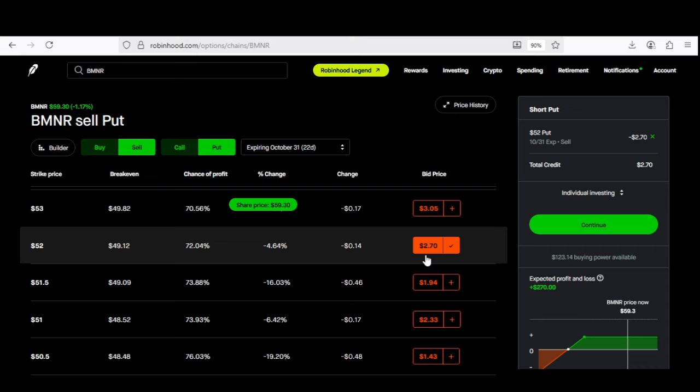This first option strategy that can be used with BMNR is the cash secured put. The cash secured put is perfect for this stock because this stock is so volatile right now. You get lots and lots of premium.